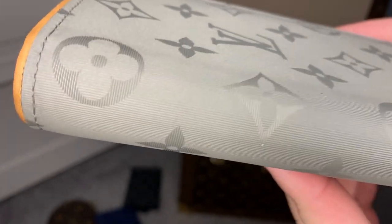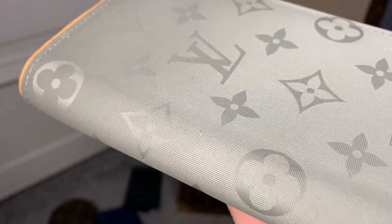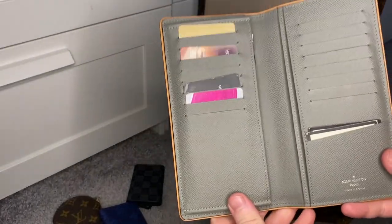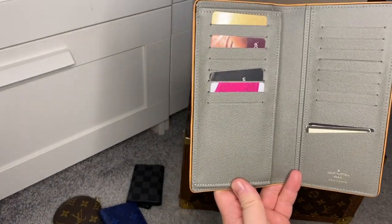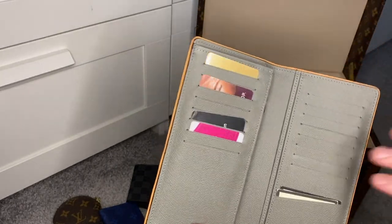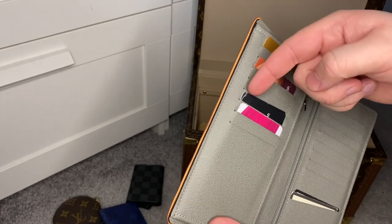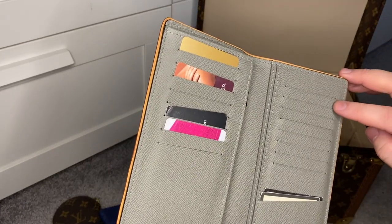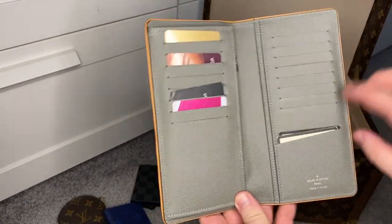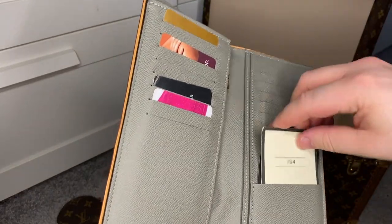And I'm sure, if you can see there, that's the kind of material. It's so strange, the material. So you have this beautiful vachette trim around the sides. And inside, I haven't used this for a while because I don't really go anywhere that warrants me taking 55,000 cards. But you have 16 card slots, 8 to each side. You then also have a pocket at the bottom here, which I just have some Jo Malone, some stuff there.